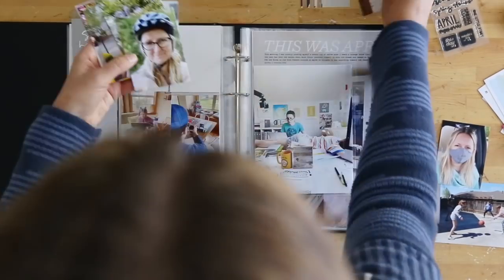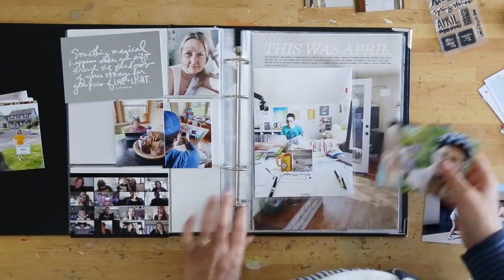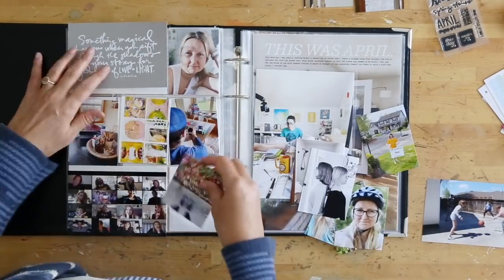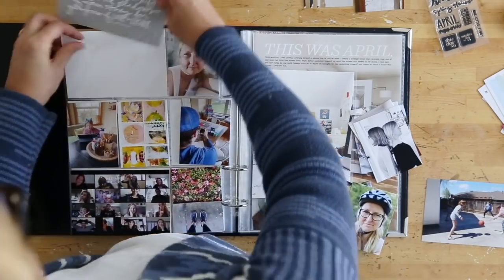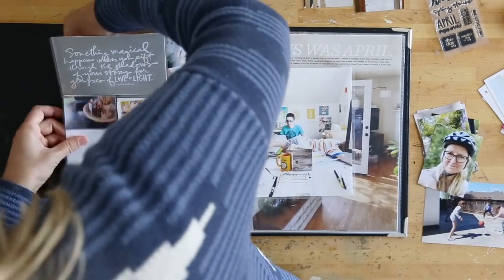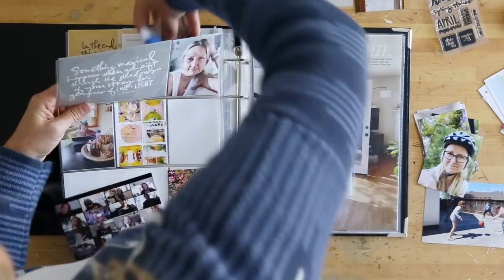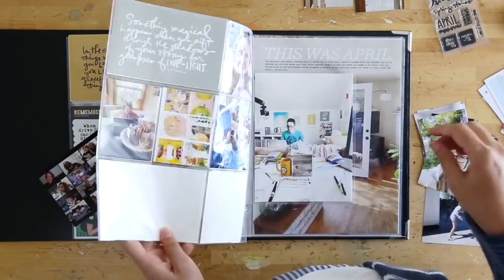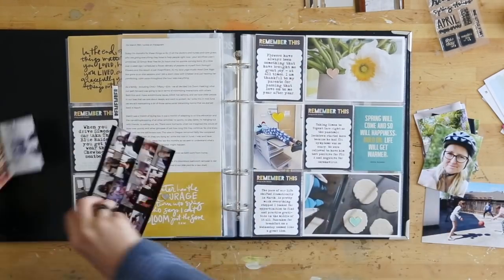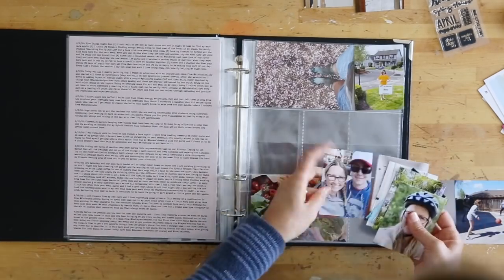All right, so going ahead and laying out my 3x4 photos and figuring out whether I need another page protector, or how many of these I'm actually using. I have no problem filling in the majority of the pockets with photos. You can see I have the one 4x6 quote card that was in the April Stories by the Month, and then I will add in a couple additional journal cards from that kit on one of the inserts there.